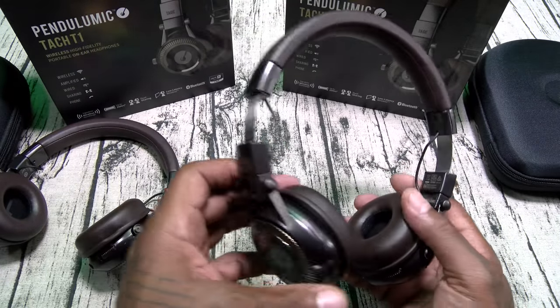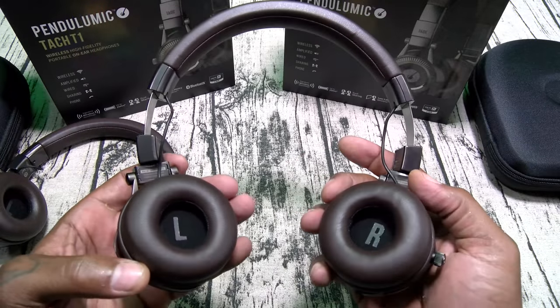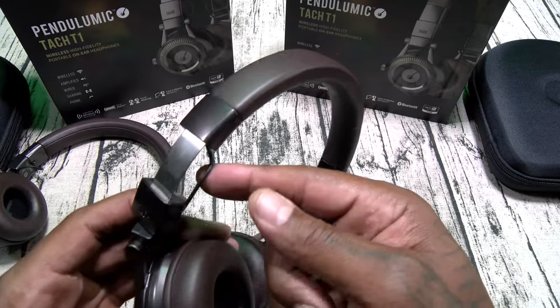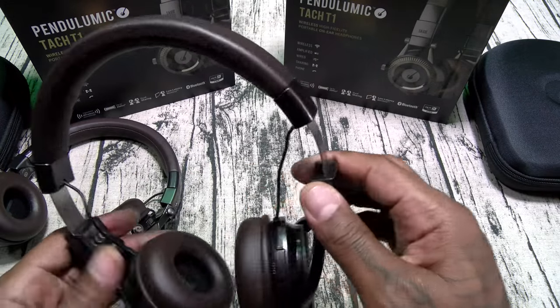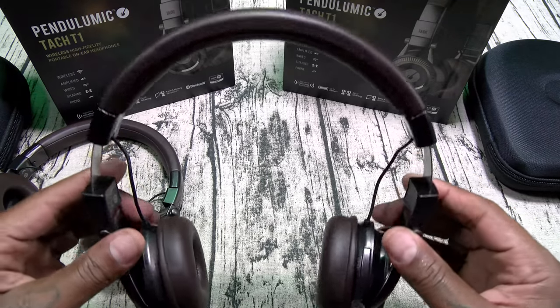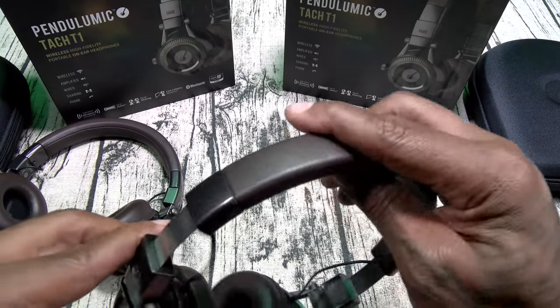Okay, so now I was walking around the house doing stuff. It is kind of hot in here. I was sweating a little bit. But they feel nice. Now, this wire right here, I don't really like these wires. I don't like when headphones have that little wire right there. But not a big deal. Not a big deal. Especially for this kind of build.